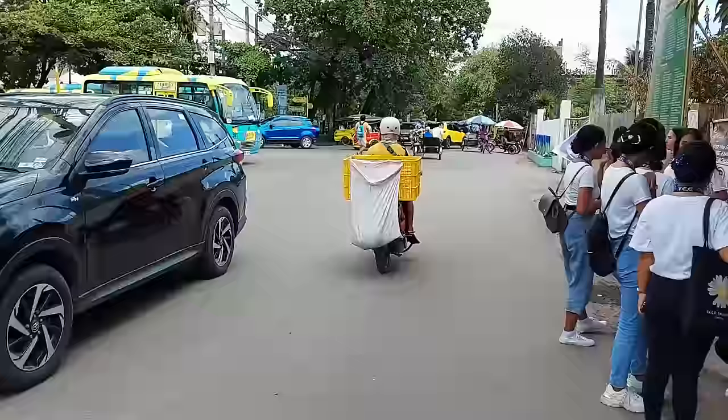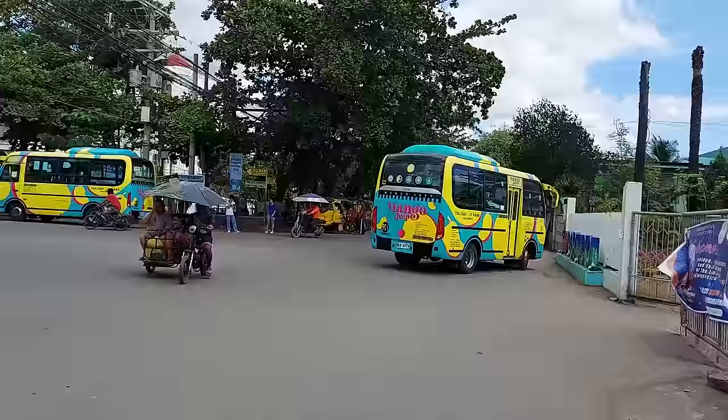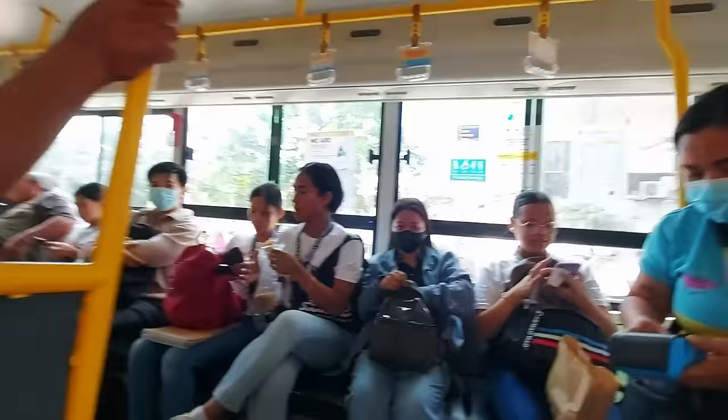So do these jeeps actually go to IT Park? I mean, it says so. Do you want to get a lift with one? See how far we can get. Yeah, let's go. They're awesome. Hi. So everyone's coming out. Let's see if we can go to IT Park, Rick. Hello. Going to IT Park. Come on, Rick.